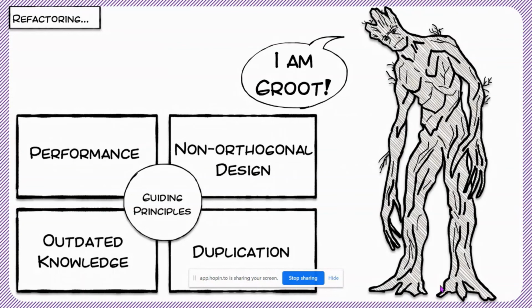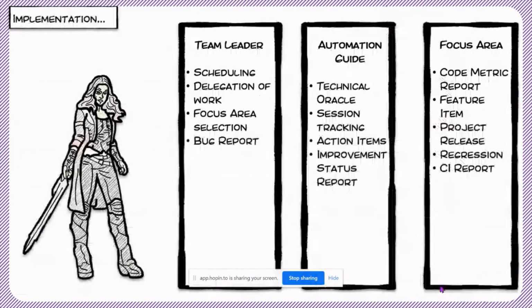But it's one thing for me to just say, hey, you should conduct a refactoring session. It's like, how do you actually do it? Let's get to that tactics portion of it. Well, the way in which I recommend is formalizing it, making it a regular occurrence on a weekly basis. You have one person who's identified as the team leader for those refactoring sessions, responsible for scheduling, the delegation of work, the focus areas you should have for that session, as well as any bug reports generated when you discover issues.